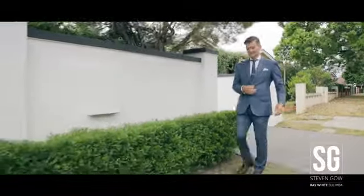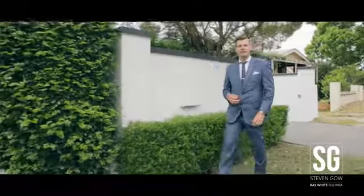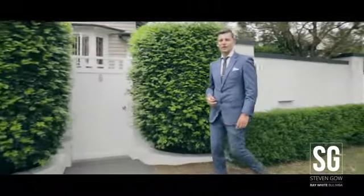Character, space, and location are three things that come to mind about 6 Lamette Street in Holland Park.